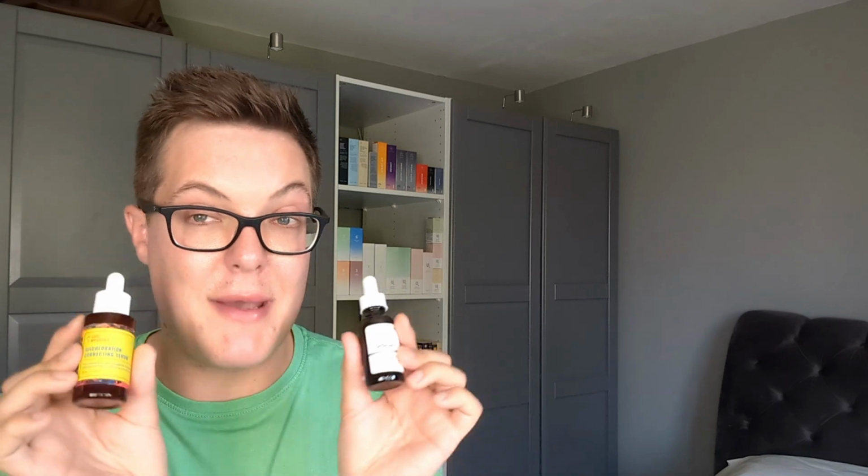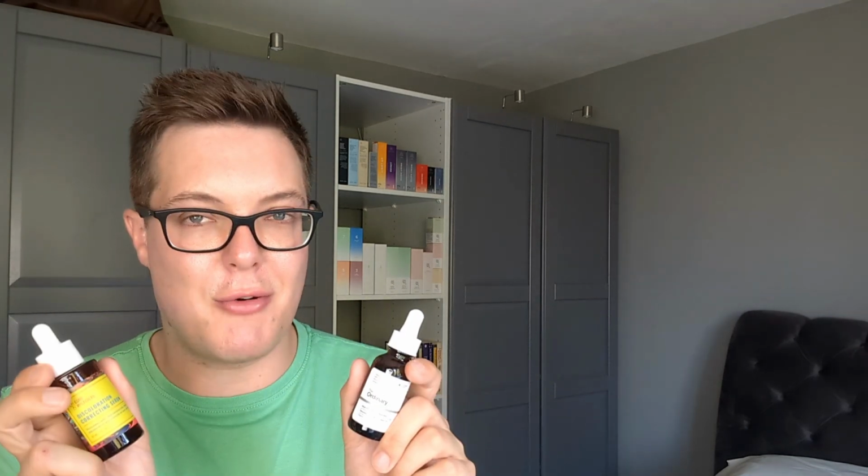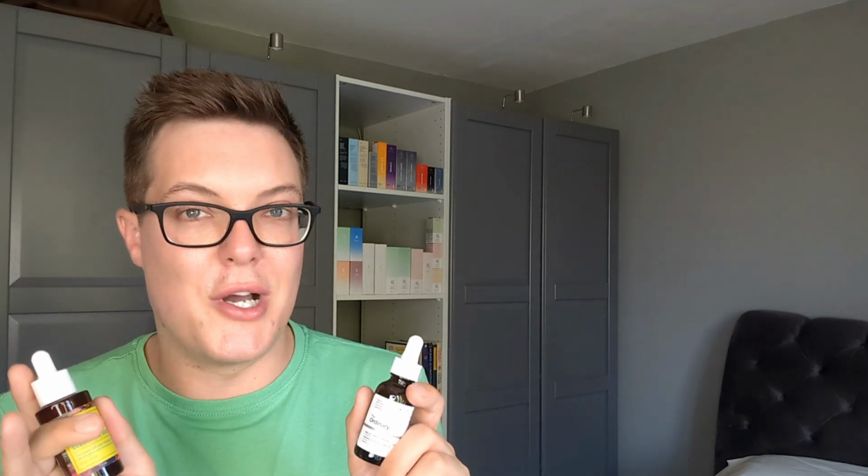And the 2 gentle options for fading hyperpigmentation that I'm going to recommend are these 2. They're also the cheapest on this list, so if you're on a budget, these 2 are great. If you have sensitive skin, these will work wonderfully for you.